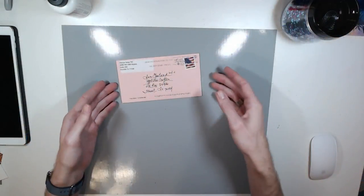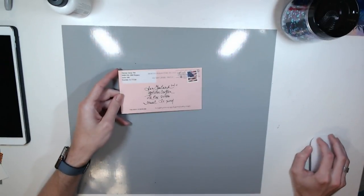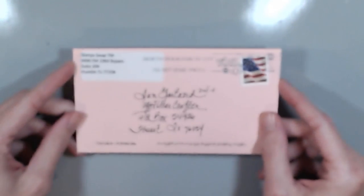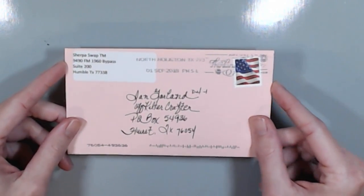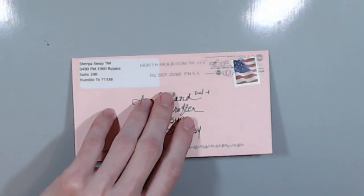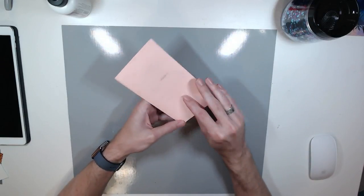I actually went to my post office box today and I got this in the mail. This was waiting for me in my post office box right there. Oh yeah, that is some ready to go ATC. So let's go ahead and open this up really quick. Ooh, drinking caramel apple. That sounds really good. All right, let's go ahead and take a look.